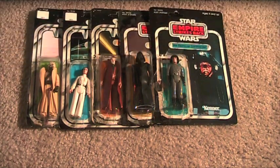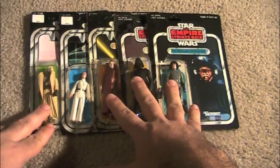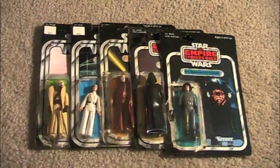Star Wars fans, real quick video. I was at a place in Kansas City last week. It's called Vintage Stock. They have a whole bunch of stores all throughout the Midwest, and they carry a whole bunch of retro video games and retro toys. I wanted to show you kind of what I picked up.